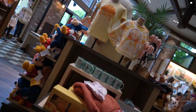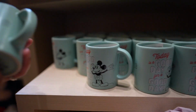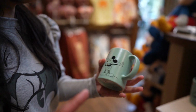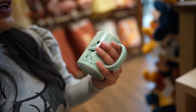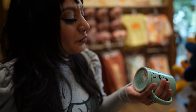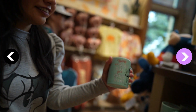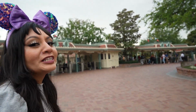So worth it. Okay, and then one more coffee mug for the road. Today is a good day for a good day. And that should be the motto we live by. Agreed. Now, I wish this was bigger though. That's how you know we have a coffee addiction problem. But agreed, it would be nice if it was a bigger cup. But it's just the right amount of size. You just have multiple cups. That could work. Un cafecito, for $14.99. It's pretty. And behold, Mickey's back. Oh yes. It was great to have Minnie here, first time ever. Hopefully they bring her back next year.